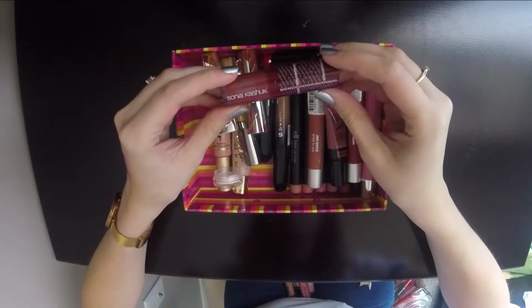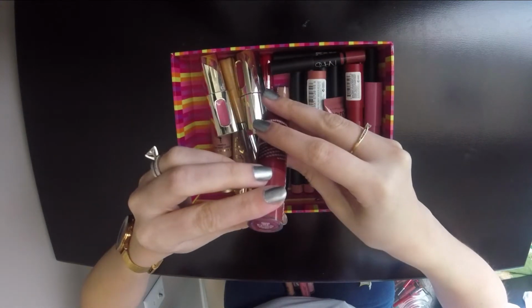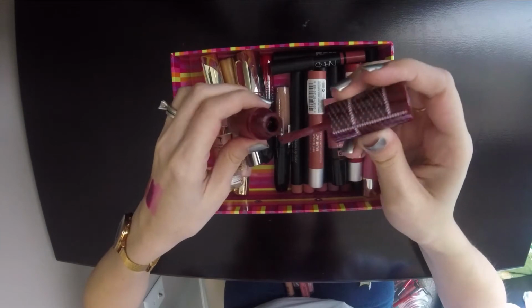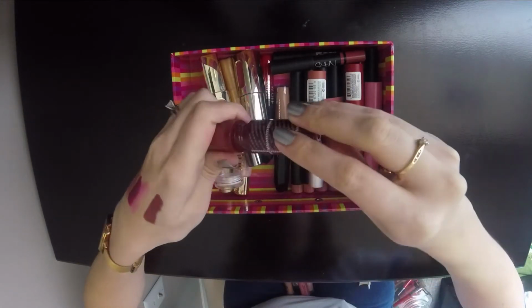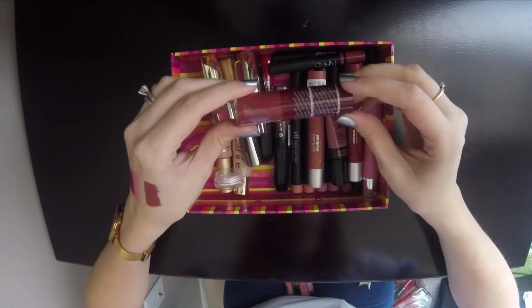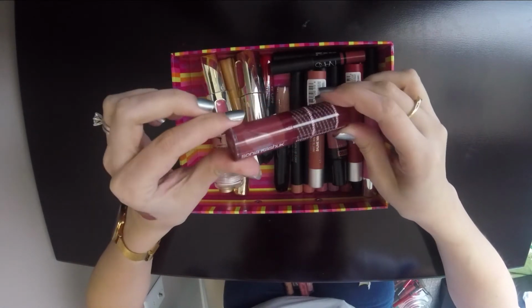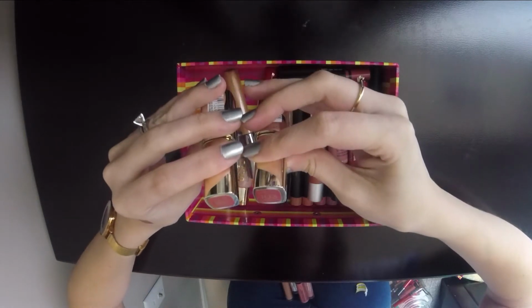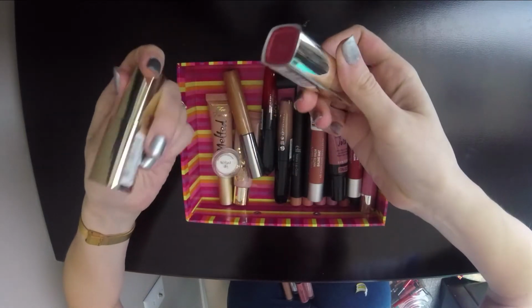I'm gonna be getting rid of the Sonia Kashuk Grand Bazaar Vintage Wine Liquid Lip. I like this. This was part of a limited edition collection. At this point, I have colors that look like that, so I don't need to hold on to something that's limited edition, and you can tell it's starting to separate in there. So this is getting thrown away. A couple of the L'Oreal Paris, I don't even know what these are called.